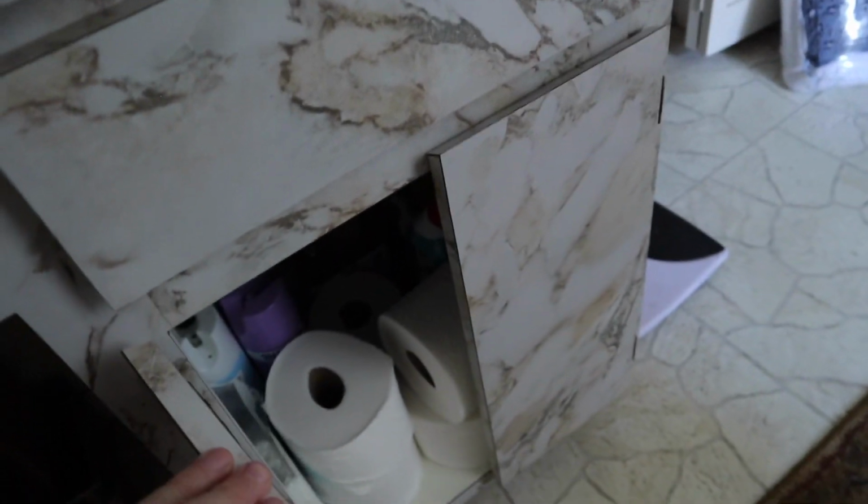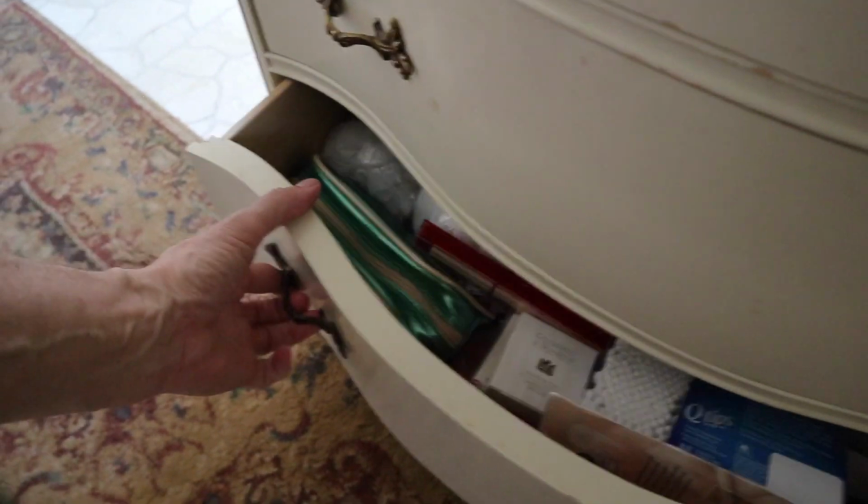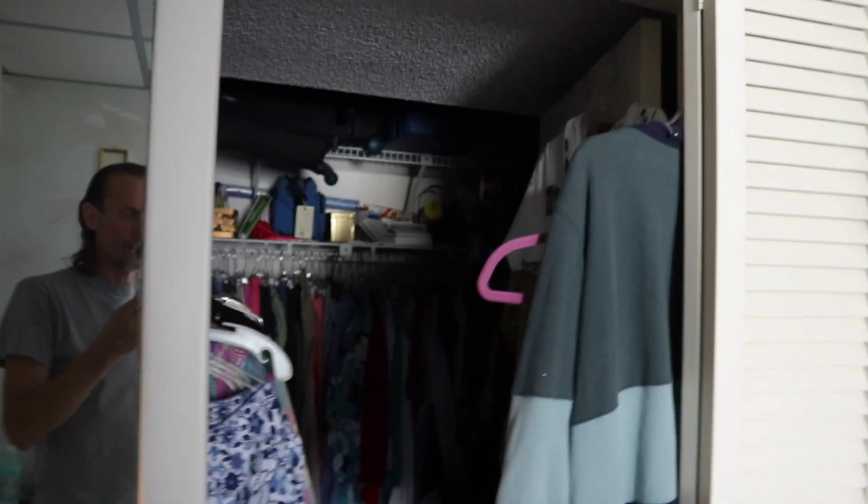Oh yes, lots of personal items. An estate sale is everything. We sell everything. We sell the old stuff, the new stuff, and everything in between. And so, yes, we'll even sell toilet paper. Just think, not too long ago, toilet paper was quite a premium, and we would have made lots of money on that. Here is another closet stuffed with clothes.